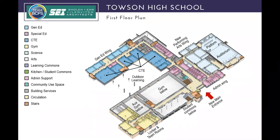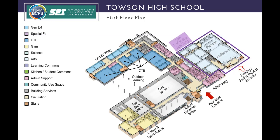We can see a new main entrance now on the east side rather than the west. And that new main entrance is directly adjacent to the administrative wing. And from that administrative wing, the administration can now surveil the entire drop-off, pickup, and delivery sequence, as well as controlling the main entrance for security. There will be that new evening performing arts entrance, and between the admin and the auditorium, which will be renovated entirely into a state-of-the-art facility inside, will be the new performing arts wing.